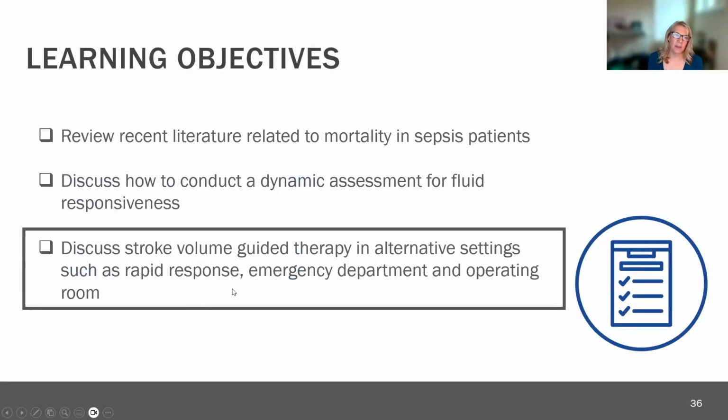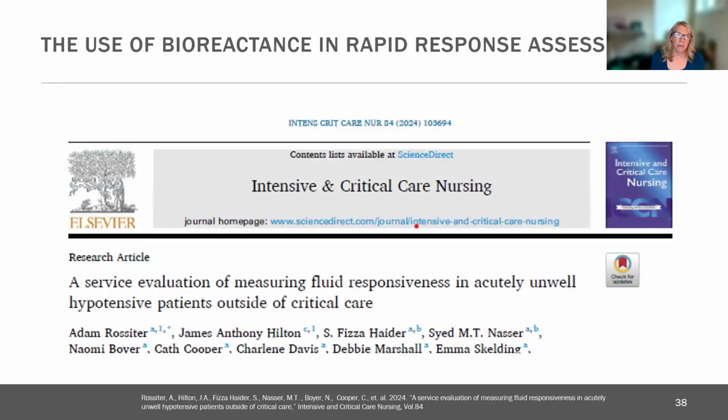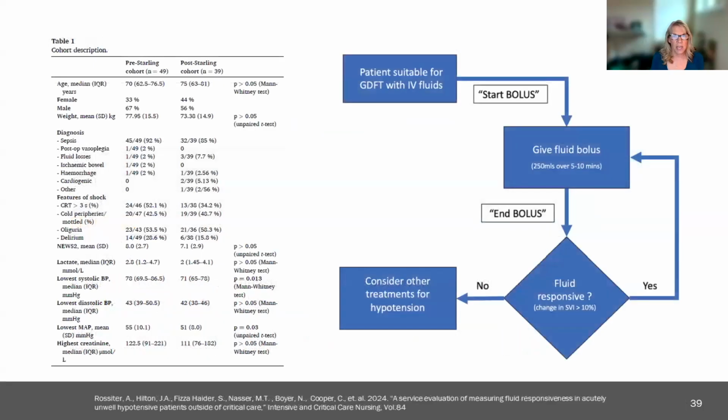So looking at stroke volume guided therapy in alternative settings, such as rapid response, the emergency department, and the operating room, what types of studies have we seen there? The mortality benefits with rapid response. This study by Rossiter was published in 2024 in Intensive and Critical Care Nursing, on the use of bioreactance in a rapid response assessment. Basically it used a nurse-based protocol to assess fluid responsiveness in patients that required what we would consider in the US a rapid response, or clinical support of patients outside of critical care.